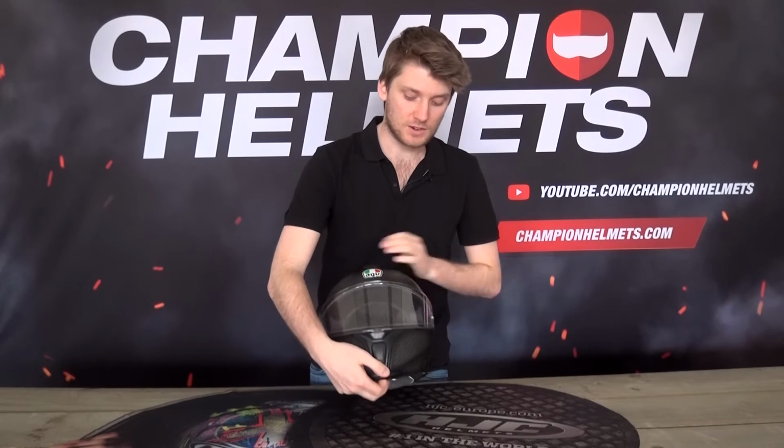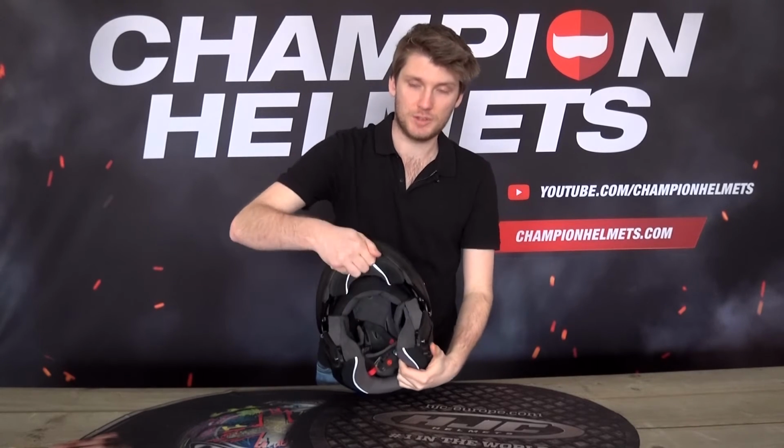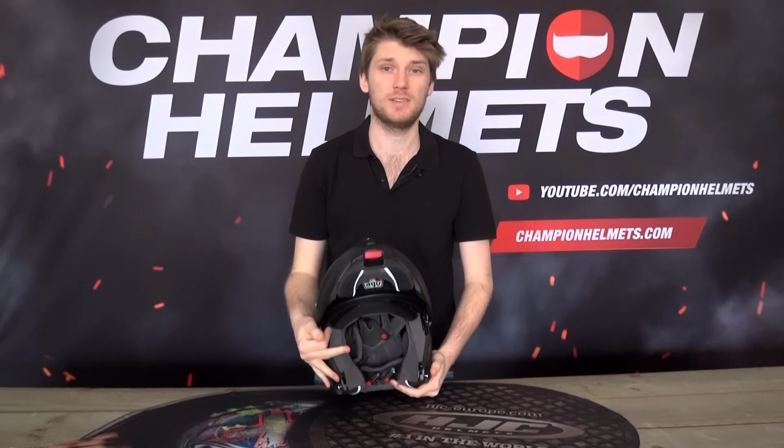So one area where you can really check quality is going to be with the liner. You want to have something that's going to be the most comfortable possible for you because it's an area that touches most of your head. It's going to be the point of contact between you and the helmet. So you want to have something that's going to be removable and washable. That's pretty standard these days on most helmets, but always double check.